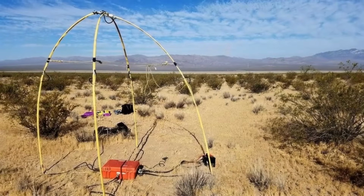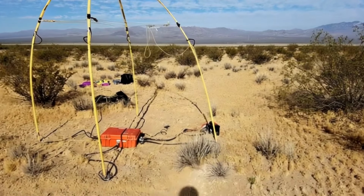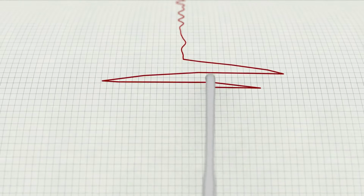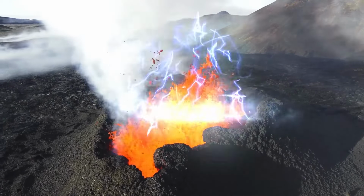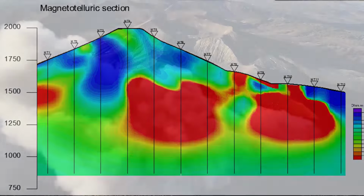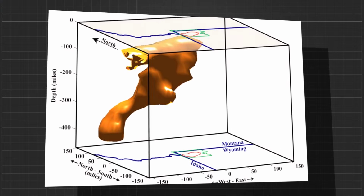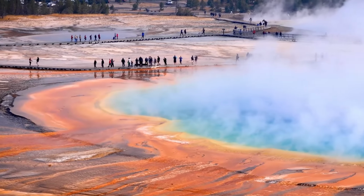To gain a clearer understanding of the subterranean dynamics, researchers utilized a technique called magnetotellurics, which employs Earth's natural electromagnetic fields rather than seismic waves. Since magma is a good conductor of electricity, this method is particularly effective for mapping molten rock and comprehending underground activity in volcanically active regions. By using magnetotellurics, scientists created a detailed map of the magma under Yellowstone, enabling them to make more informed predictions about future eruptions.